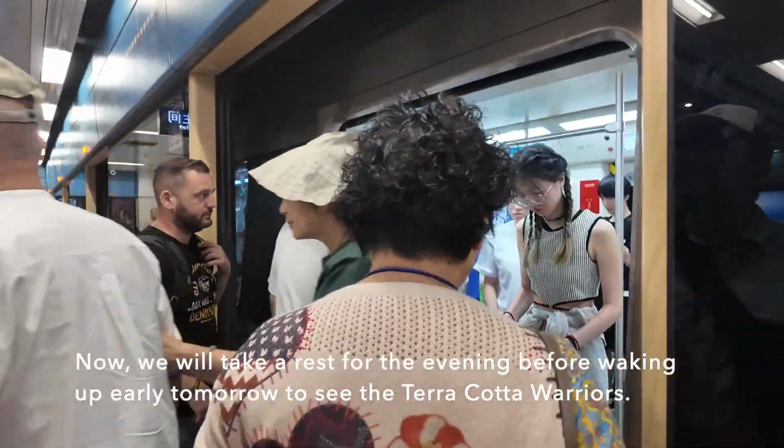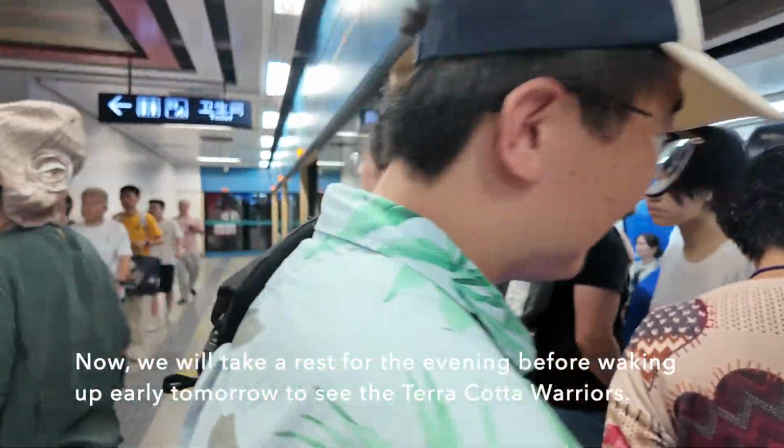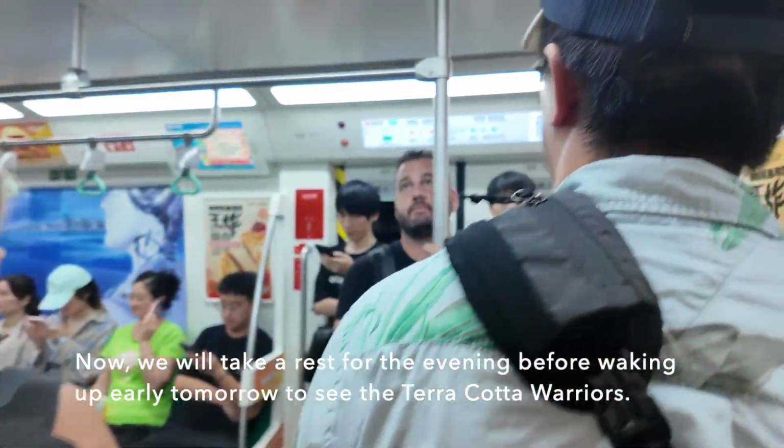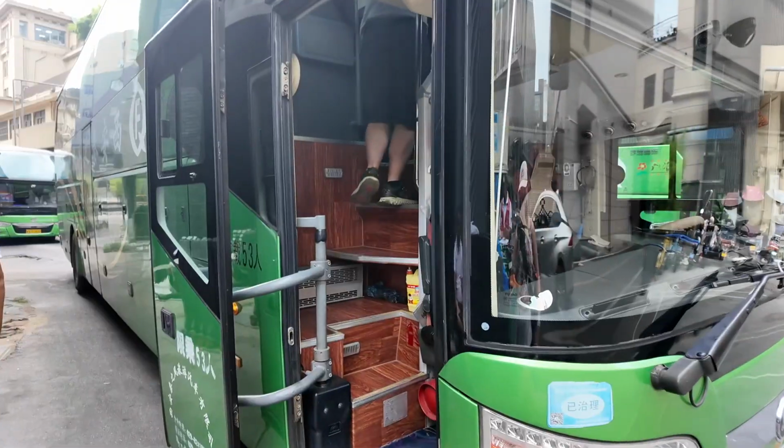Now we'll take a rest for the evening before waking up really early tomorrow to see the Terra Cotta Warriors, one of Xi'an's most famous tourist attractions.